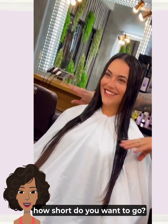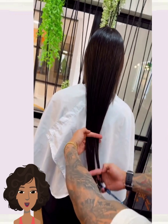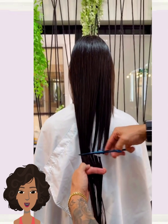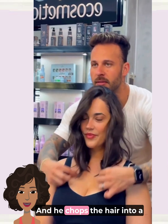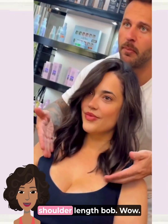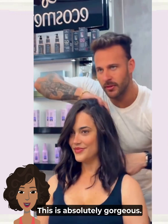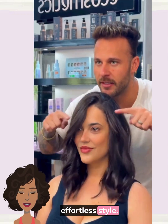The stylist asks, how short do you want to go? And he chops the hair into a shoulder length bob. Wow, this is absolutely gorgeous. Nice, simple, chic, effortless style.